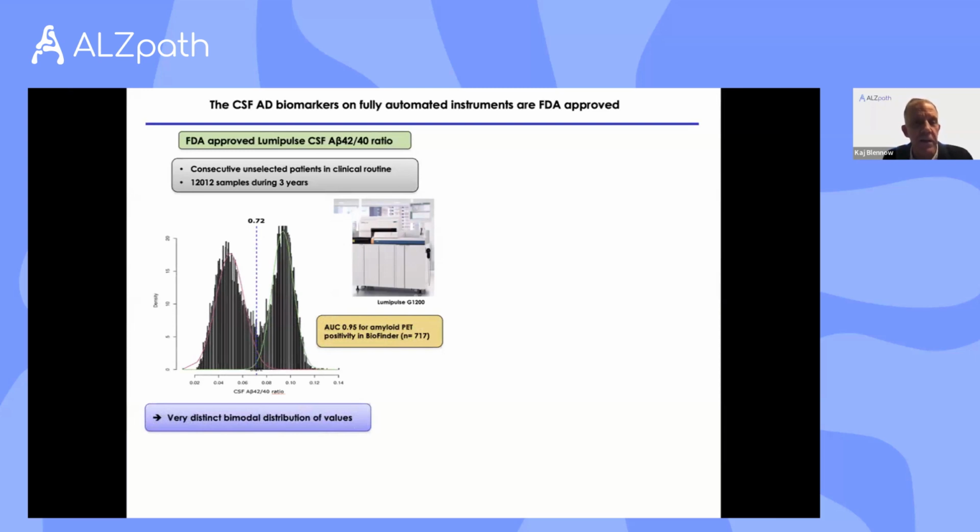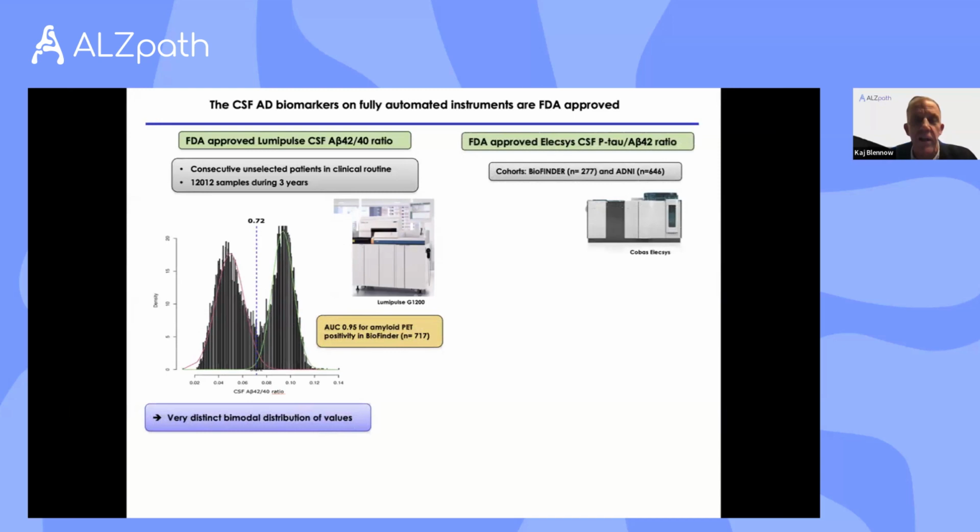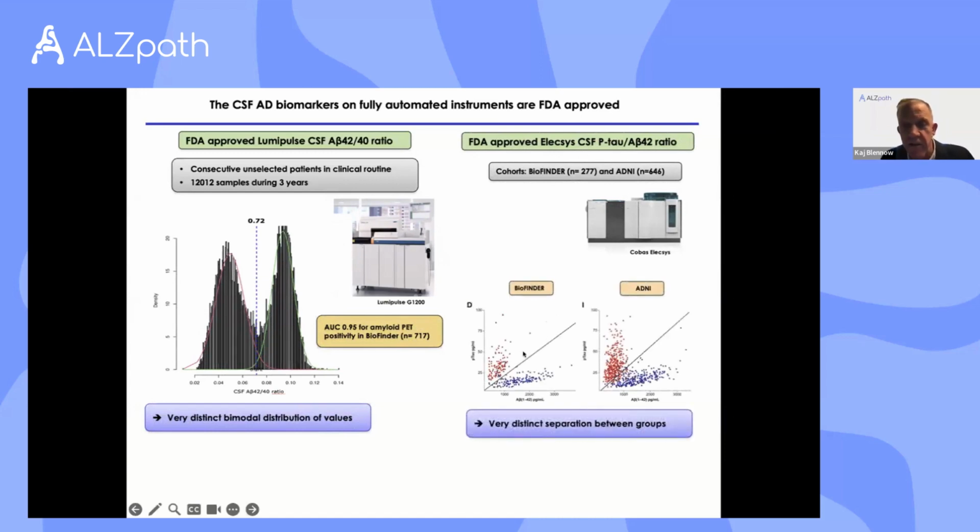You have a very distinct bimodal distribution of values, and you have an AUC of 0.95 even here. And if you compare that to amyloid PET, you end up this high. We also have other variants of tests, and this is the ALZpath assays. They have instead selected to use phospho-tau divided by A-beta-42, and then also total tau divided by A-beta-42, and then you end up with this type of performance, very distinct separation between groups.